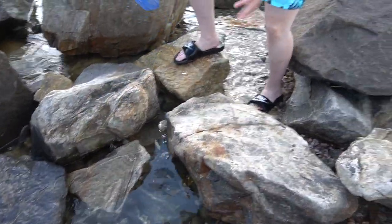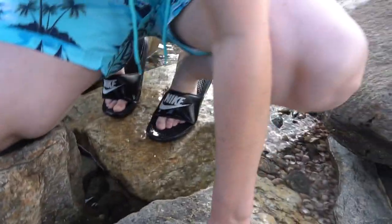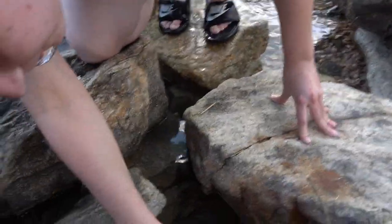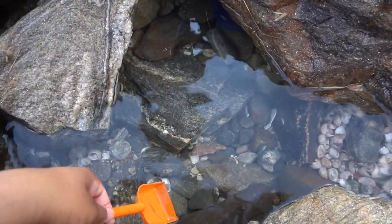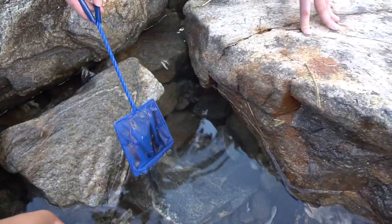Come back to me. Where is it? It's underneath this rock. What rock? This one. I just saw him, but I don't know if he's still there. Oh, I'm gonna fall. Okay, I see another one. Dang. Try and kind of scare him out. He's a pretty big crab, too. Mr. Crab.